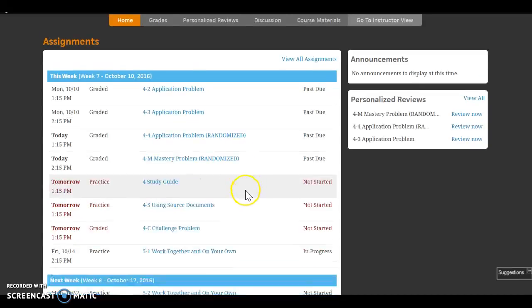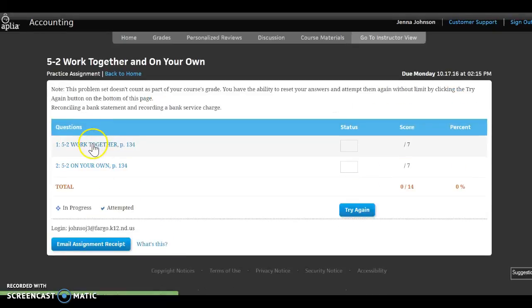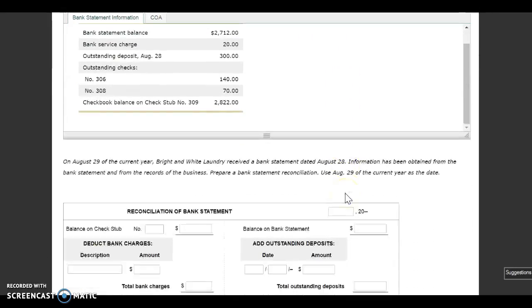You should have your 5-2 work together open, or you should be in the process of opening it. It says on August 29th of the current year, Bright and White Laundry received a bank statement dated August 28th. Information has been obtained from the bank statement and from the records of the business. You are going to prepare a bank statement reconciliation. It says use August 29th of the current year as the date.